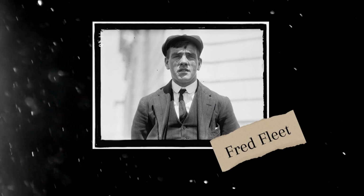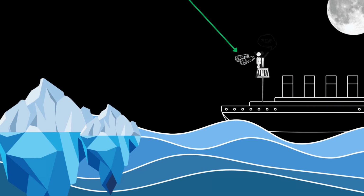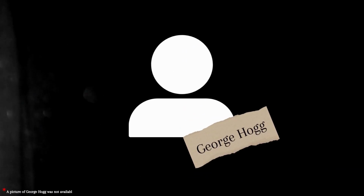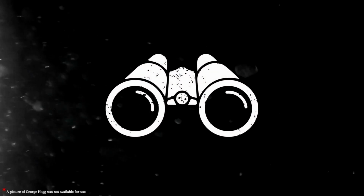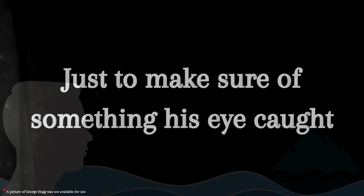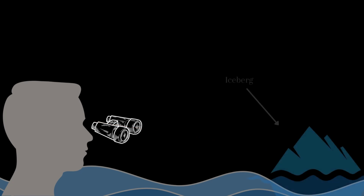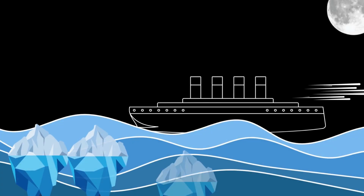Yes, Frederick Fleet, in his testimony, acknowledged that if they had the binoculars, they could have detected the iceberg early enough to get out of the way. However, George Alfred Hogg, who was also a lookout that night, mentioned that he uses the binoculars just to make sure of something his eye caught. If he sees an object with his own eyes, he might use the glasses then to make sure what the object is. What else? The ship was going very fast through an area where there were a lot of icebergs.